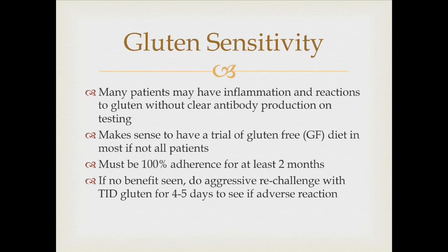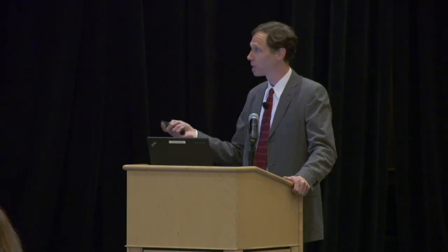If you do the diet, and again, they do that 100% adherence for 2 or 3 months, and you still haven't seen any real benefit, what I would recommend doing is an aggressive re-challenge where they have gluten 3 times a day for 4 or 5 days and see what happens. If they do this 2 or 3 months, totally gluten-free, didn't notice any benefit, and they do this, they have gluten 3 times a day for 4 or 5 days, and they have no adverse reactions, they're probably fine having gluten, right? That's kind of a good protocol for figuring out who's who.